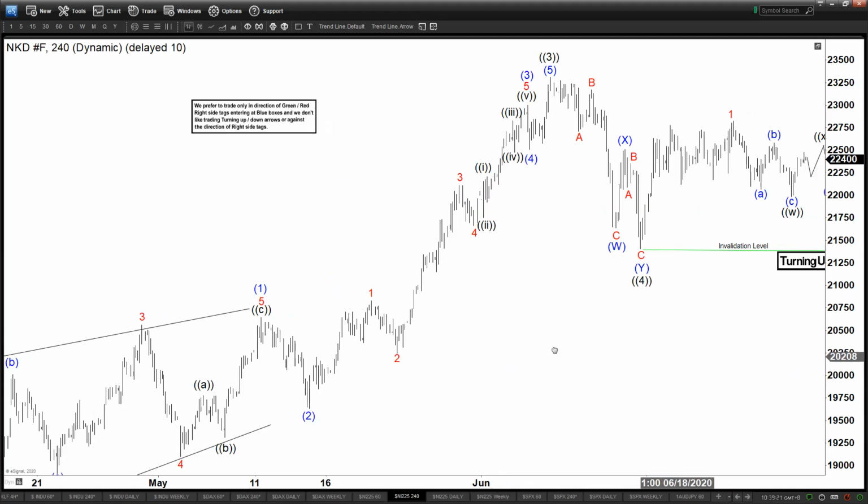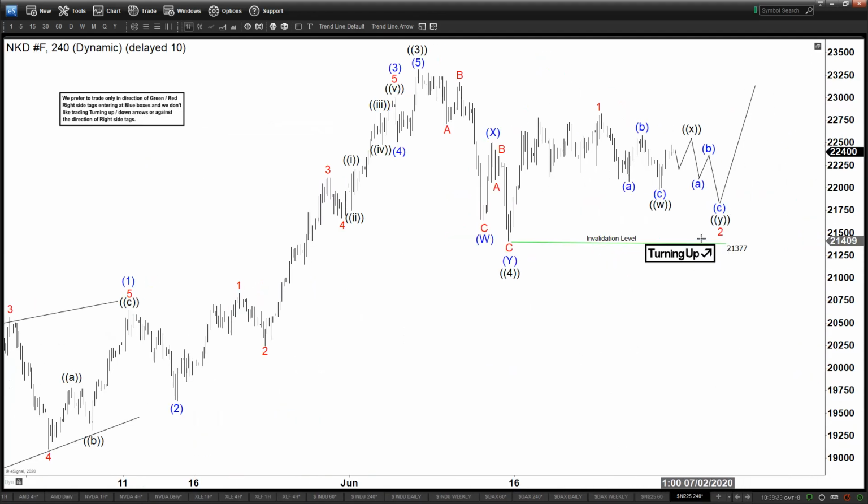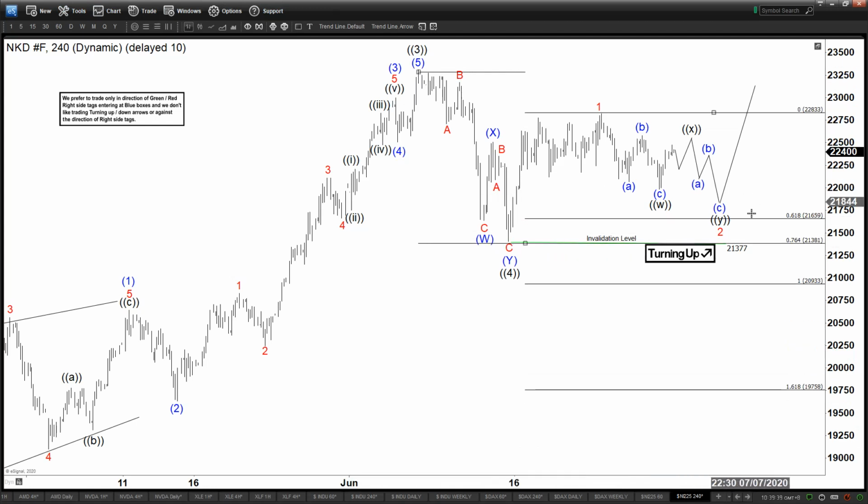So here we've got the Nikkei, which is sideways. I don't like selling. As of now, as long as we stay above 21,377, we can extend higher. If we break down, we're going to be doing a double, with the next support area at the next equal leg. If for some reason we break down in the Nikkei, then this is going to be the next support that we'd like to see more upside, for 3 swings at least.